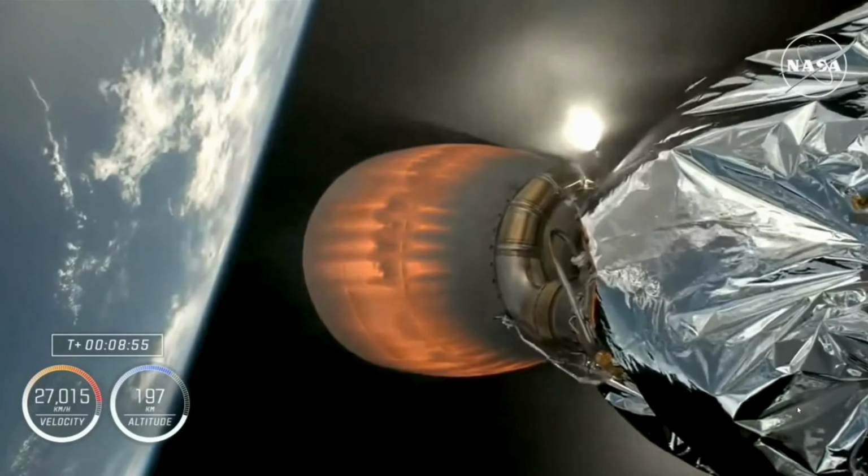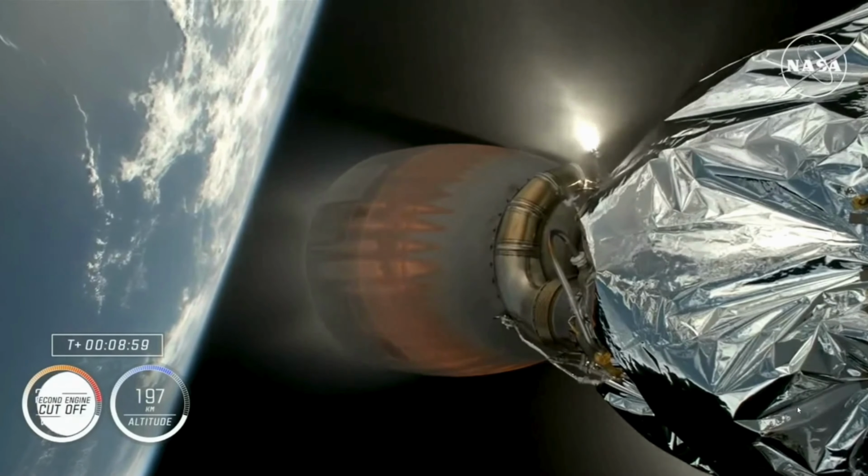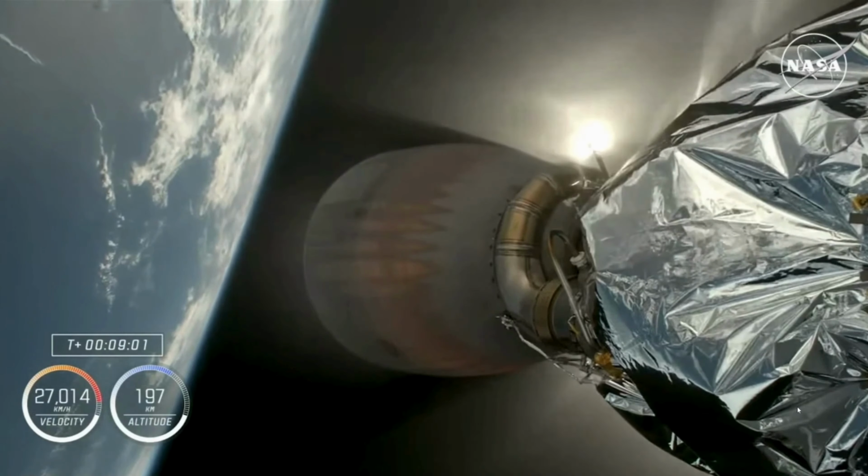And engine shutdown. Confirmation of the Merlin vacuum engine shutting down.